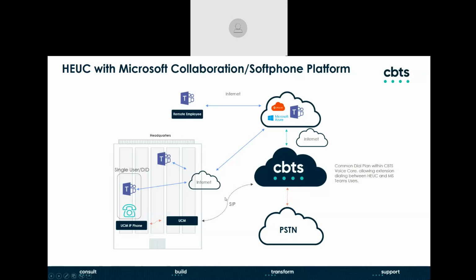What this allows us to do is, if somebody were to call your DID, the call could come in to the CBTS cloud, and across Ocean's WAN still, we could make this call come in, ring your IP phone that's on your desk, and at the exact same time, send that call to your Microsoft Teams platform that rings your Microsoft Teams application. What does that mean? You are truly using the full suite of Microsoft Teams and the functionality of it. And it basically makes it so that you're on one platform to your end users, right? And there's no additional applications.